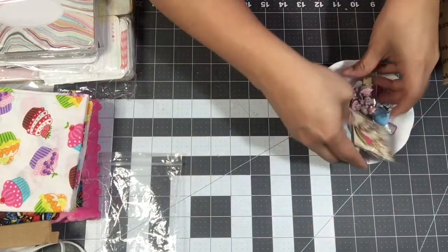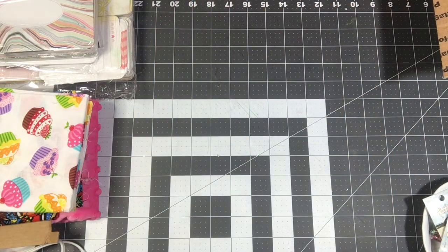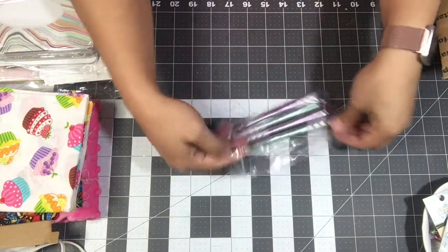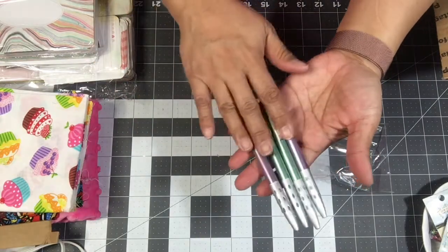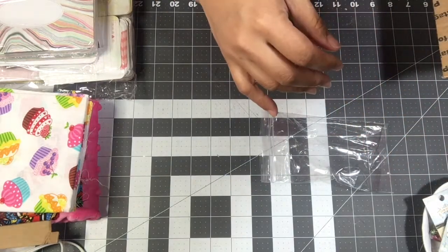Let's put this to the side. Okay. We have some of her pens that she was using for her planners and stuff. Oh, I love that color. The purple is so pretty. Thank you, thank you, thank you. That's going right up there.